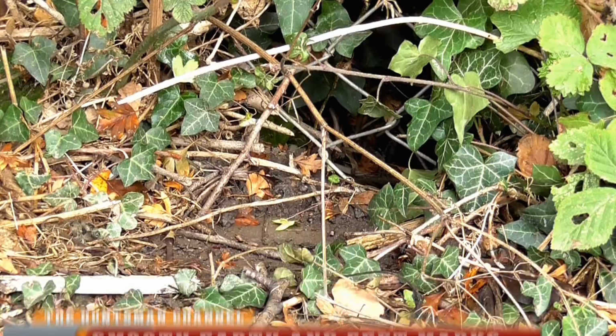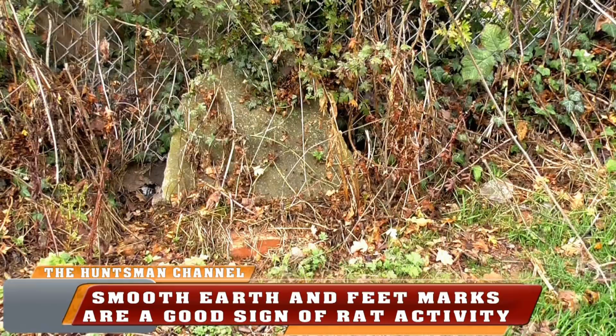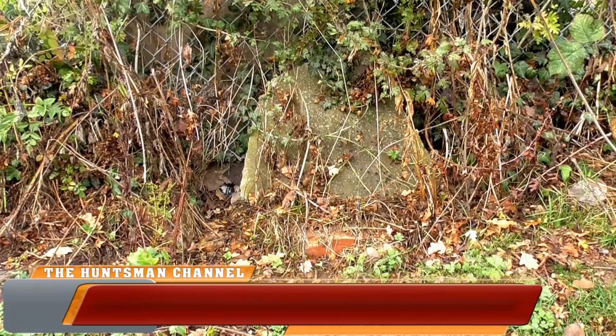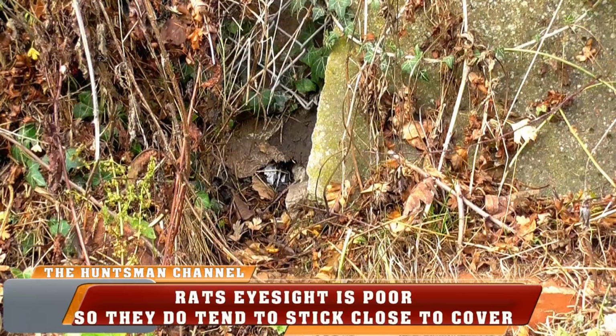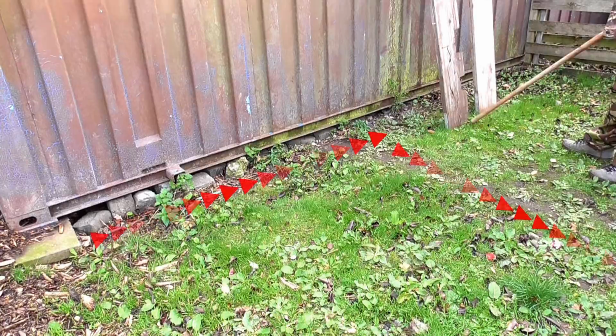Now, on this particular shoot, down both sides, we have well-used runs. Holes 4 to 5 inches wide and smoothed earth, where the rats keep going backwards and forwards between the feeding areas. Now, the rats from the steel container use this as a shortcut. You can clearly see the worn down grass, a well-used rat highway, this one.